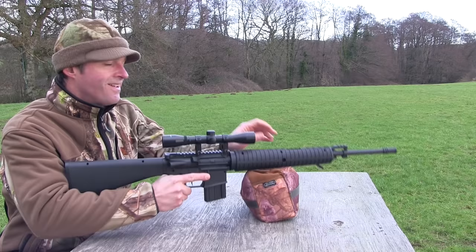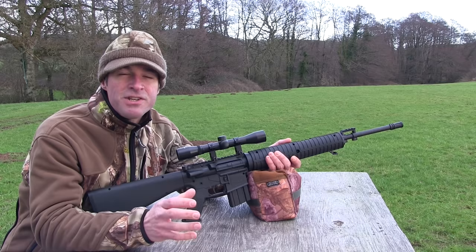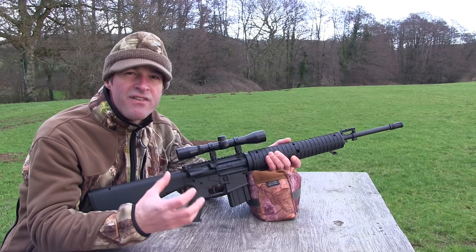Well, it's certainly good fun to shoot. I really can't overemphasize just how smooth that cocking stroke is. Also, the Nitro Piston firing cycle feels very fast and there is very little felt recoil.